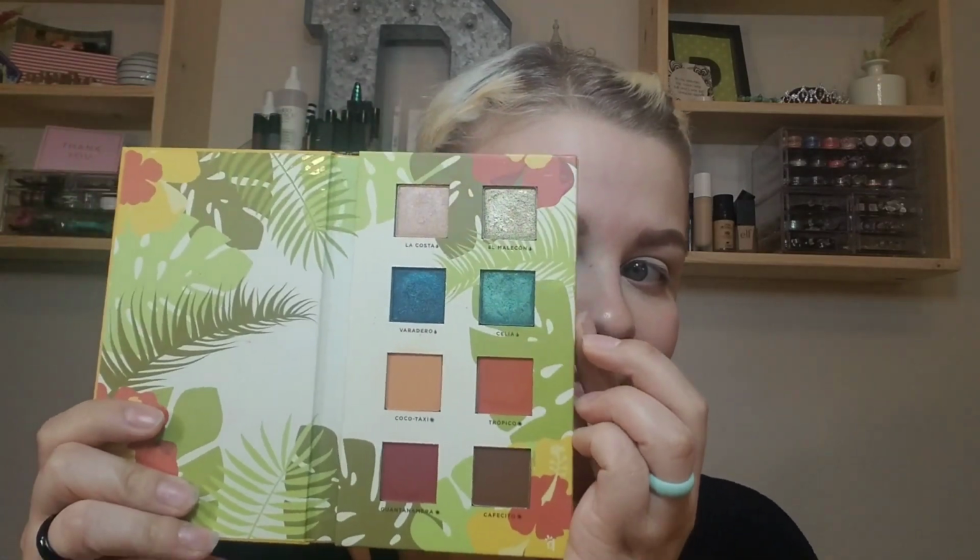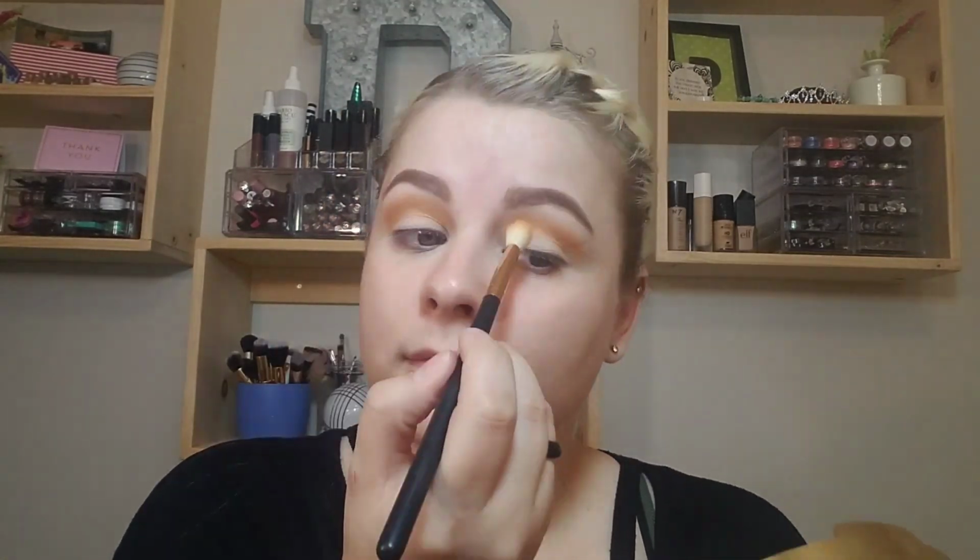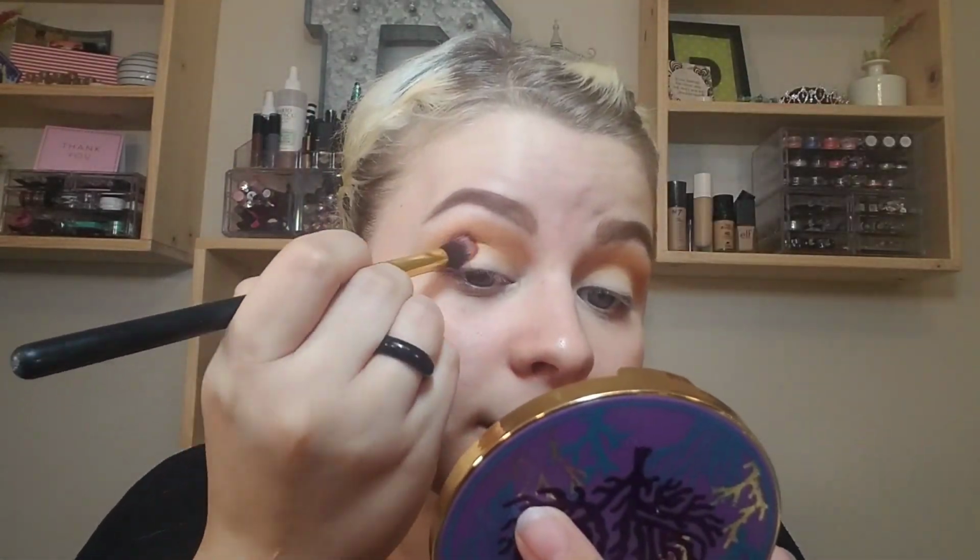Oh yeah, we're getting ready to do look number 1. The first shade that we are going to go into is Cocoa Taxi, and I'm going to use a big fluffy brush to work that into my crease. A fluffy brush is key. You gotta blend it, blend it, blend it, and get it just the way you want it. Then we're going to go into Tropico.